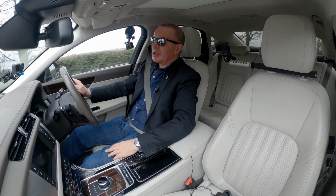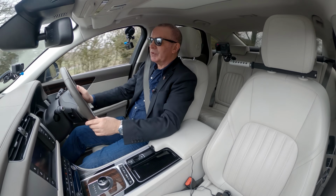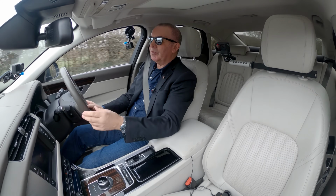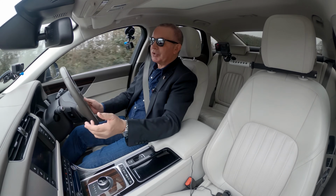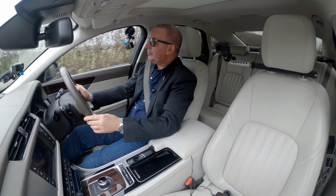So as I say, when I get back to the garage, Meridian speakers as well. The sound's awesome in it. When I get back to the garage, I'll show you how to pair a mobile, how to delete a mobile, how to stream audio, and how to set the sat nav.